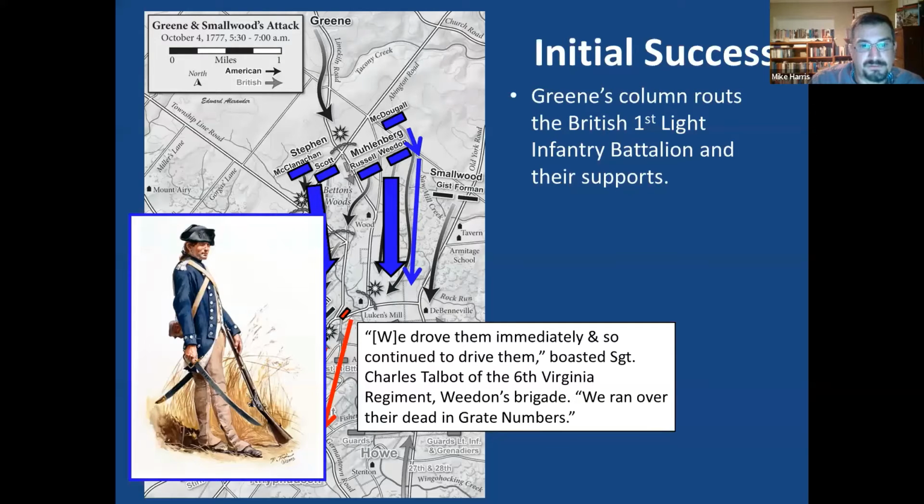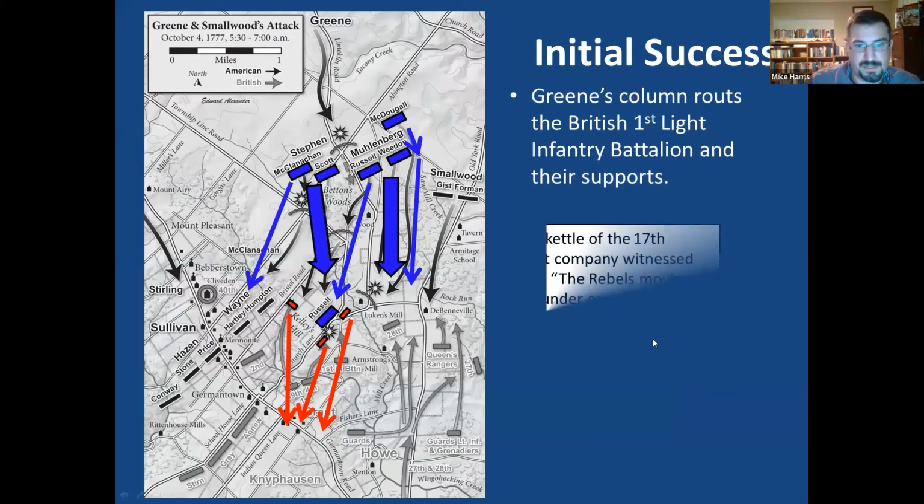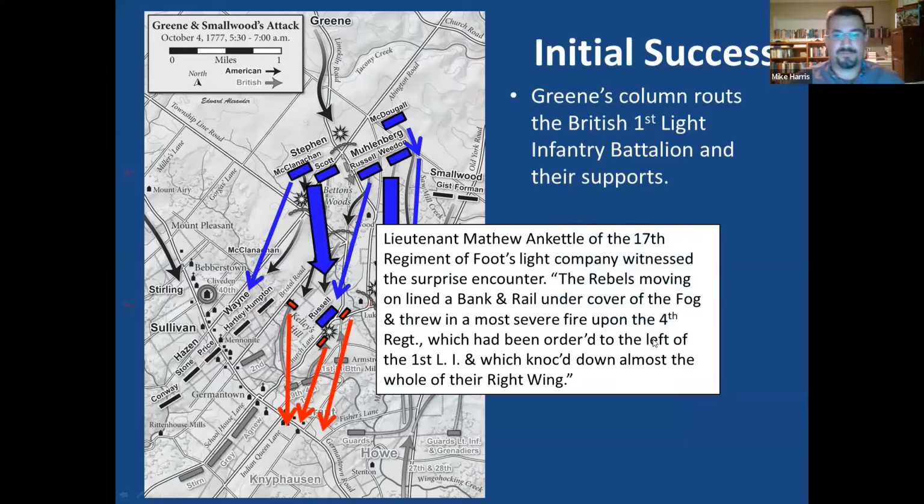Oh, why is that not shifting? Uh-oh, it's like we froze here. What happened? Get back. All right, got it. Sorry, froze for a second.